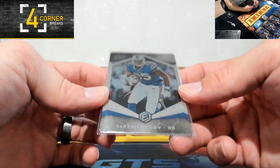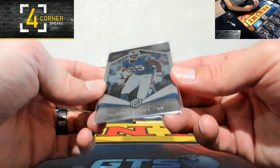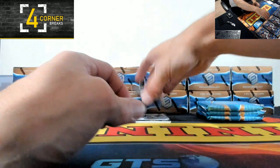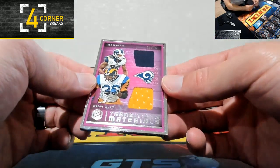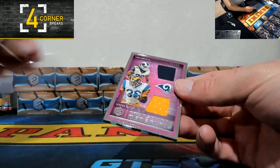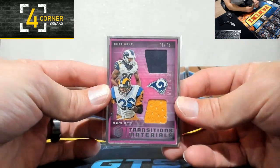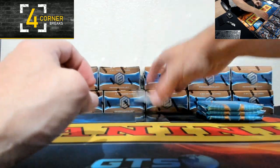LaShawn McCoy again. This one is to 75. That's three LaShawn McCoys. Transition Materials, Jerome Bettis and Todd Gurley, 71 of 75. Look at old Jerome in that damn Rams jersey. For the Rams, going to Mr. Ralph. Nice hit.